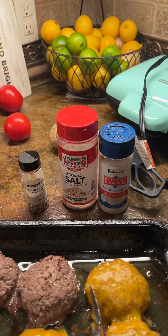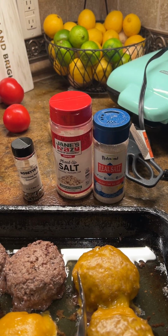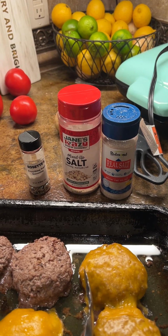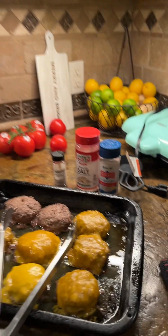And then back here, we've got some of our salts. I like Jane's Crazy Mixed Up Salt. Teresa likes the Redmond's Real Salt. And then we have more of Rosette's Everything Bagel mix down there on the left. So, all right, I think we got what's for dinner covered.